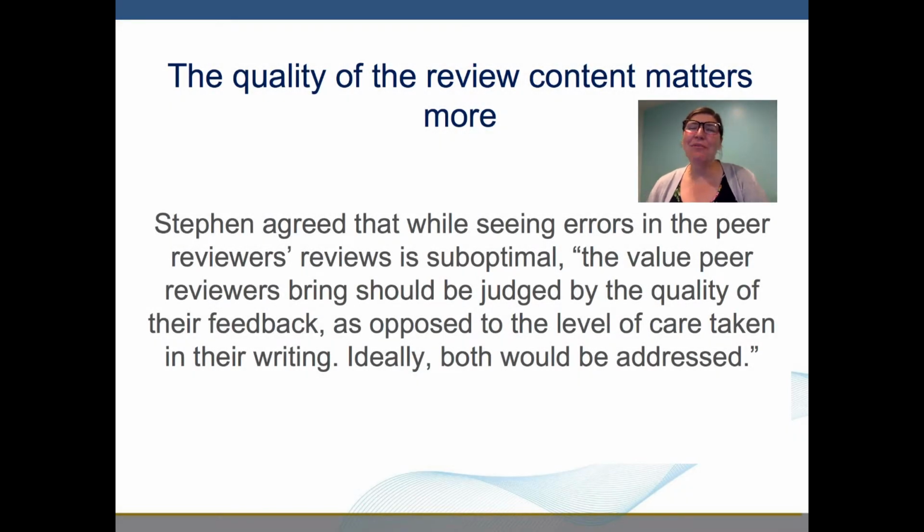The quality of the review content matters more. Stephen agreed that while seeing errors in the peer reviewer's review is suboptimal, quote, "the value peer reviewers bring should be judged by the quality of their feedback as opposed to the level of care taken in their writing. Ideally, both would be addressed," end quote.